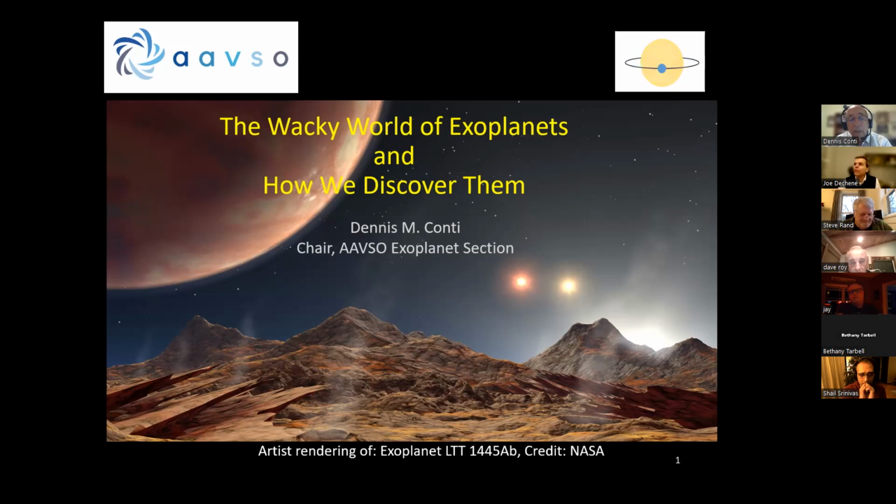So if you were to be able to stand on this exoplanet, you would actually see three stars, your host star and two other stars that you and your host star are orbiting. This is one of the crazy exoplanet configurations that we are now discovering, and some are even more bizarre than what you see here.